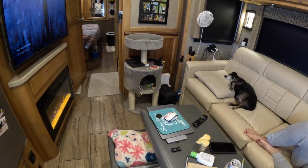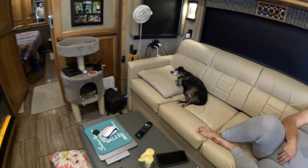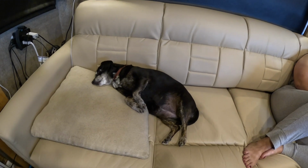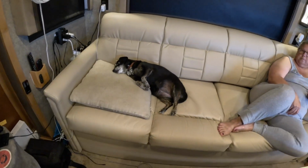You'll see a lazy dog laying on the sofa. That's Miss Midnight. And this is her normal position about 20 of the 24 hours a day.